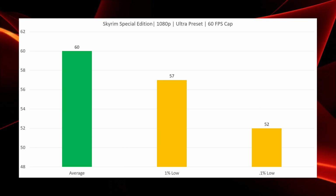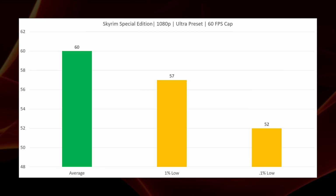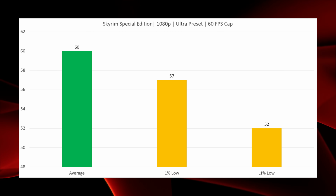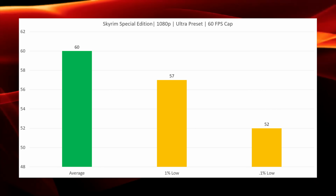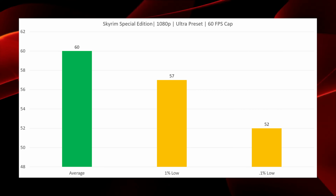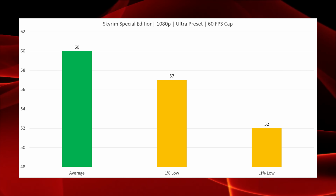Moving on to a couple more popular but maybe a little bit older games at this point, Skyrim Special Edition at 1080p, the Ultra preset, and that 60 FPS cap is in place from Bethesda. I did not remove that. We did see the average locked at 60 with 1% lows at 57 and 0.1% lows at 52, so obviously a very good experience there.